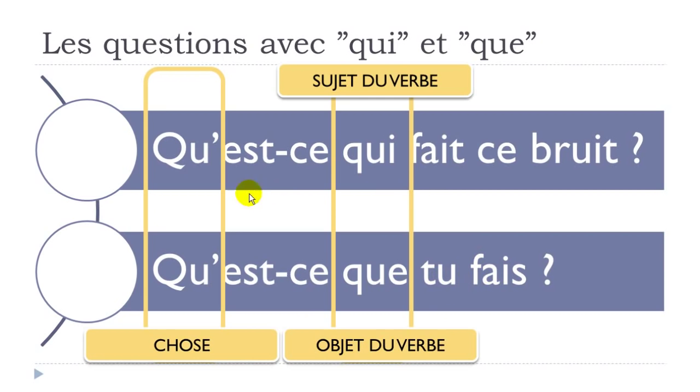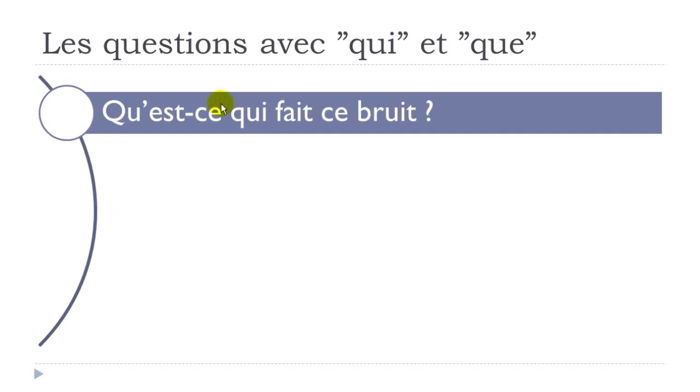So the first question, qu'est-ce qui fait ce bruit? What is doing this noise? Or this sound, if you want. Qu'est-ce que tu fais? What are you doing? So let's see now the same question. Qu'est-ce qui fait ce bruit?